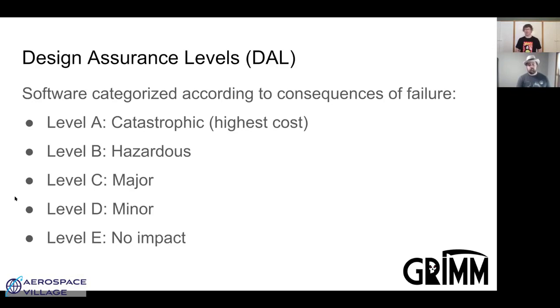The last numbers I could find showed that it's estimated to be about $100 per line of code for level A software. Not all software on an airplane is level A. There's usually as small a percentage as possible because of the cost. But the Boeing 787, for example, is estimated to have between 6 and 7 million lines of code. So even if it's a small percentage, just the level of certification of the software drives a great deal of cost.